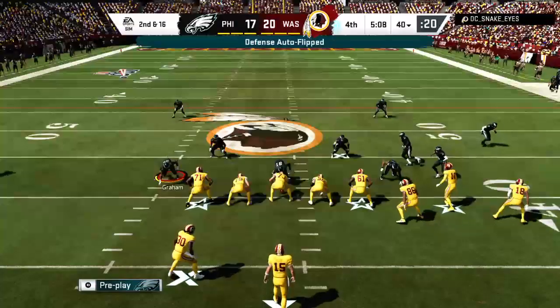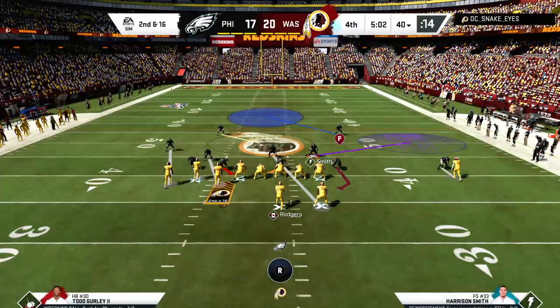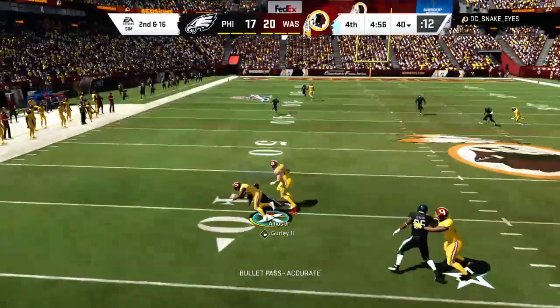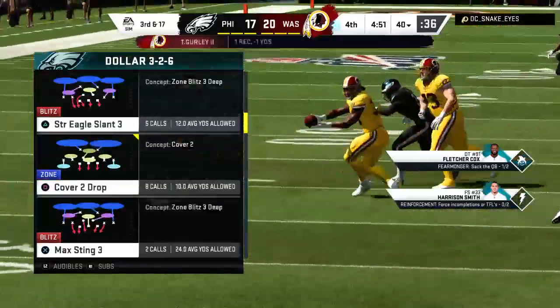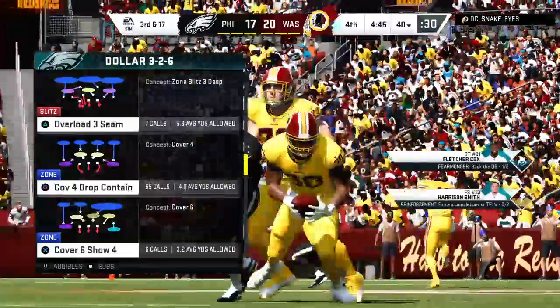Work to be done here on 2nd and 16 after the sack. Throwing is Rodgers. And they'll set up the screen to Gurley. And he'll be brought down, losing yardage back at the 40. It'll be a loss of a yard, and they're going to be staring at a 3rd and long here.